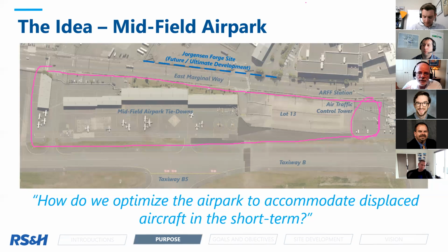We noticed that the aircraft parking does have some flexibility, and we'll be looking at alternatives of reconfiguring how these aircraft are tied down to be a little more efficient with the way it's configured. And then the primary area that we will be looking at is what's considered lot 13. And that's the area that we're going to try to maximize relocating some of the displaced aircraft.